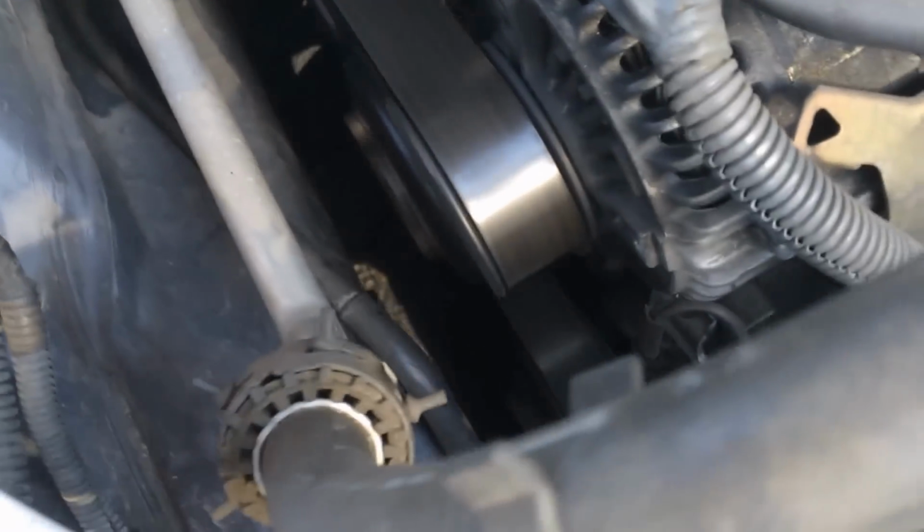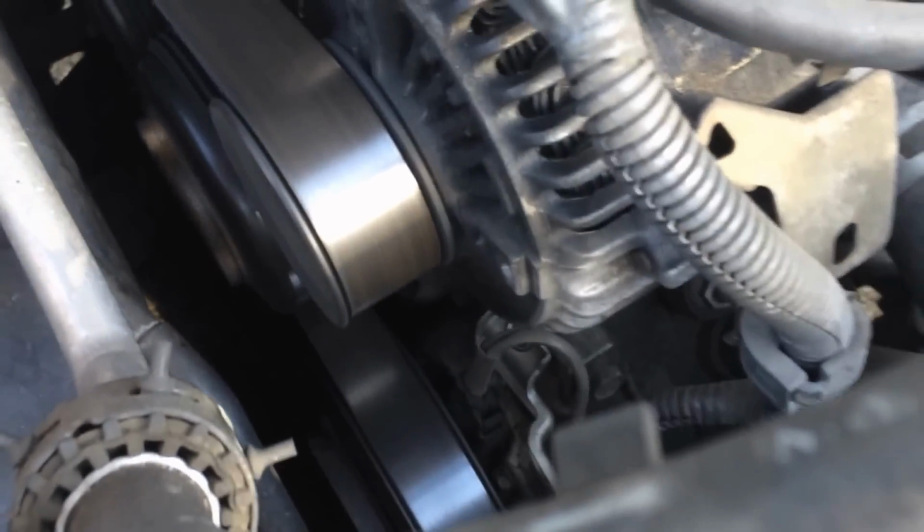And we checked the drive belt earlier. There's no cracks in the drive belt at all. So that's good, that's a good sign. And then in the front here we have the AC condenser. I always check these because these can be bad and all punched out with rocks and all that stuff. They can be expensive to replace.